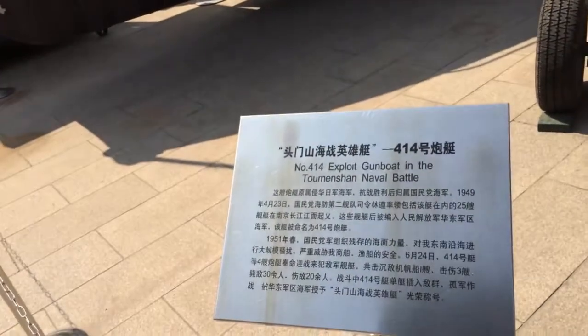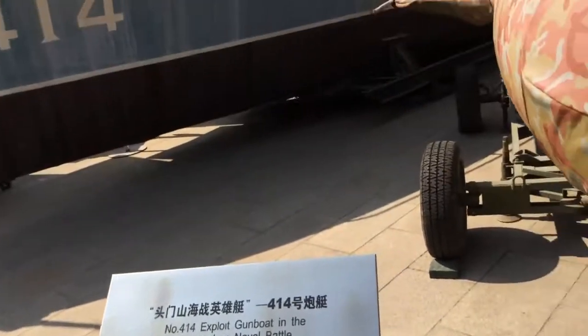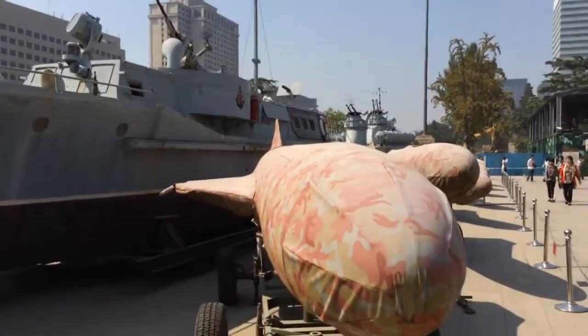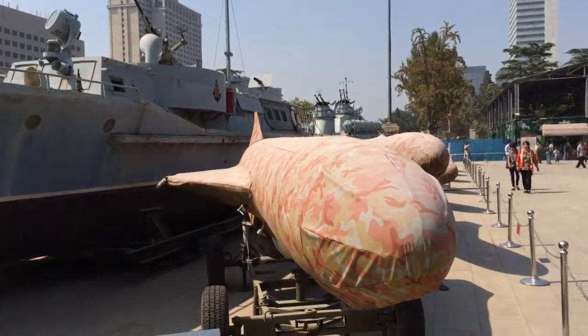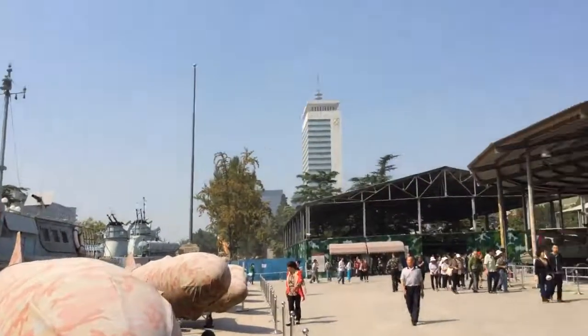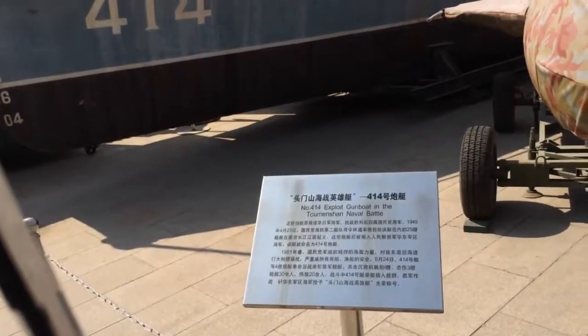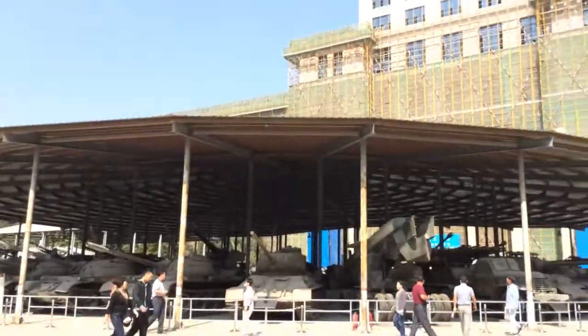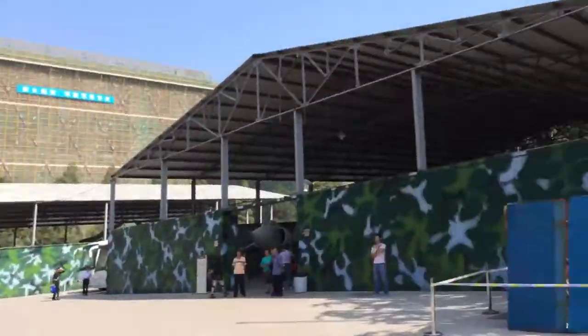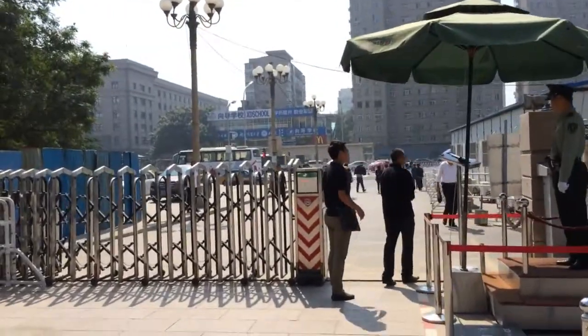Exploit gunboat in the Tumen naval battle. Huh. Know anything about it? I'll have to look that one up. Tu Men Shan. Tu Men Shan. Gate Mountain. What's two? Tu Men Shan.